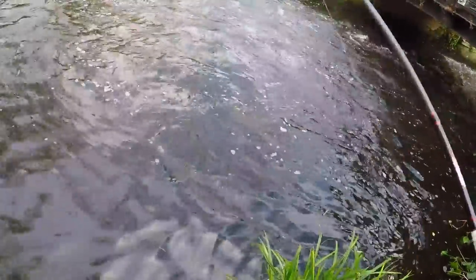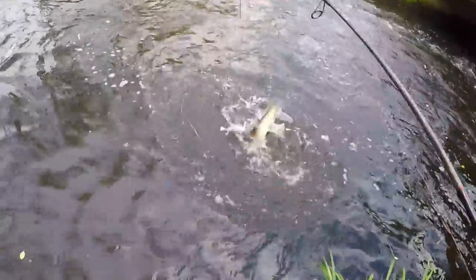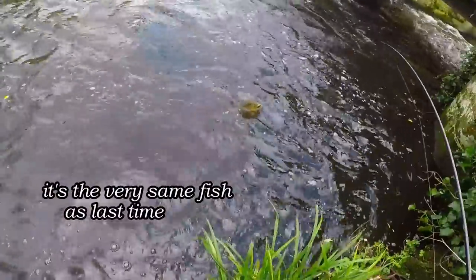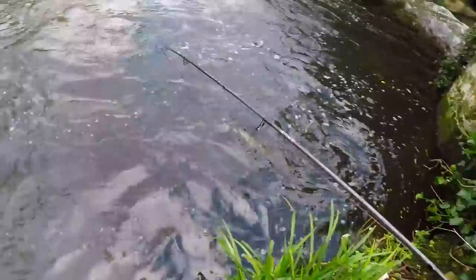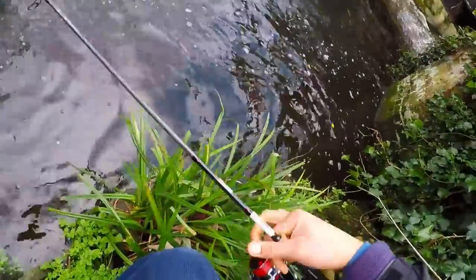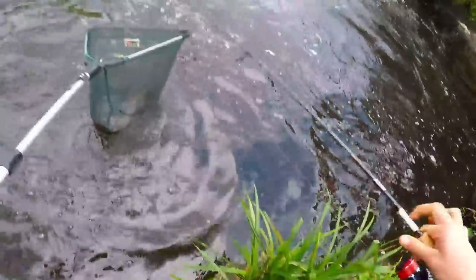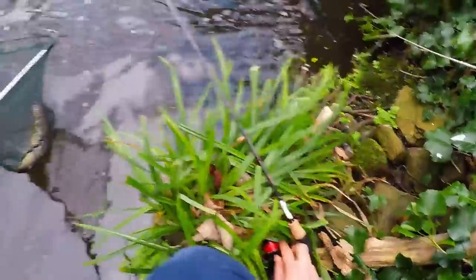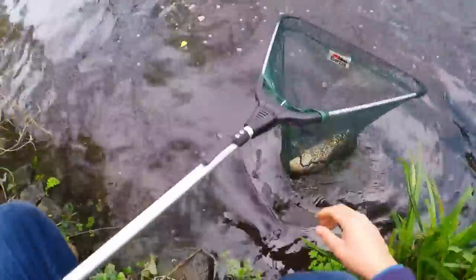Just hit, he just hit. It's been about 15 minutes. He just hit. It's a trout. He's hooked right in the lip. And this time the camera's rolling. Fish in the net.